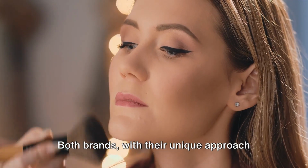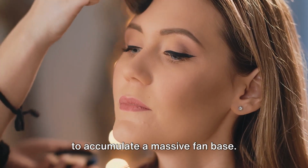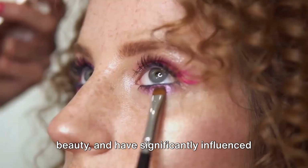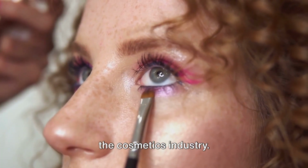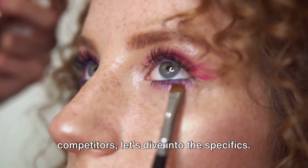Both brands, with their unique approach and wide range of products, have managed to accumulate a massive fan base. They've transformed the way we perceive beauty and have significantly influenced the cosmetics industry. Now that we know a bit about our competitors, let's dive into the specifics.